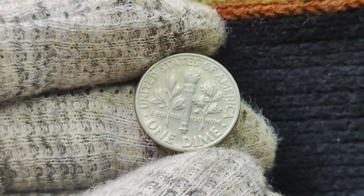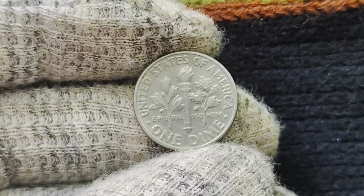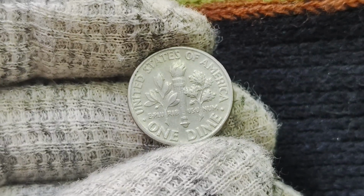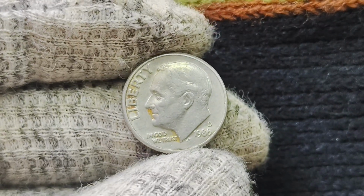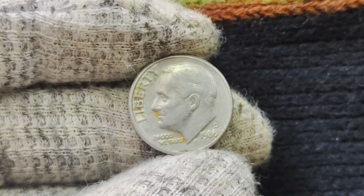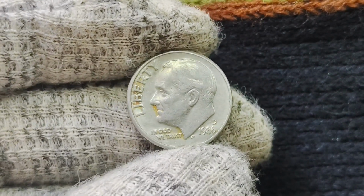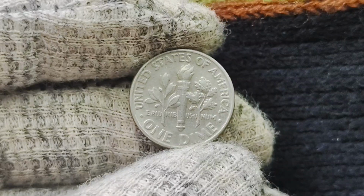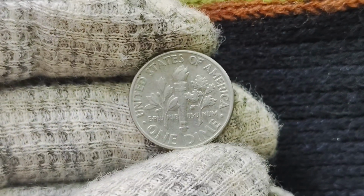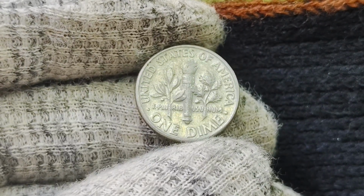The mistake? A die clash error. In short, the die that struck the coin during production had some leftover design impressions from another coin. A die clash happens when two dies, which are used to strike the design onto the coin, collide with each other. This results in the transfer of design elements from one die to another, sometimes causing strange and unique features on the final coin. With the 1986 dime, this particular die clash error resulted in unusual marks, doubling, and sometimes even parts of a different coin's image being visible on the coin's surface. This is extremely rare and hard to spot, but once you know what to look for, it's quite spectacular.